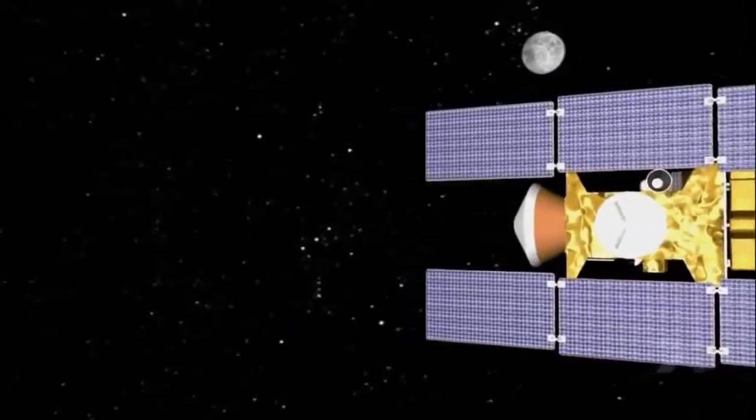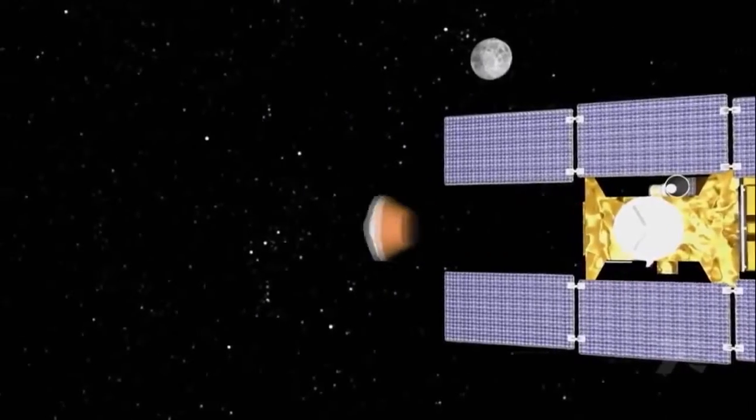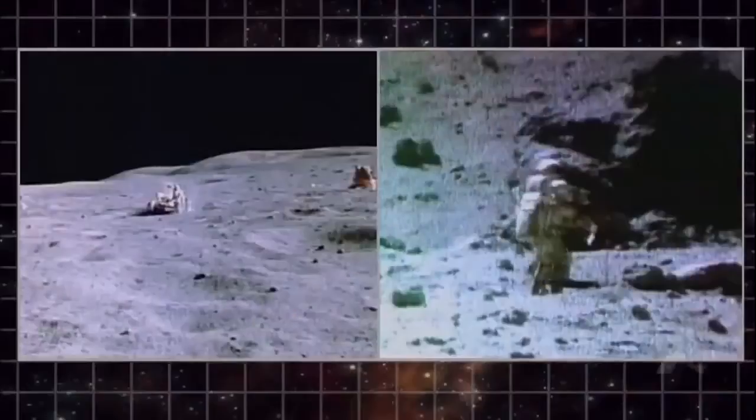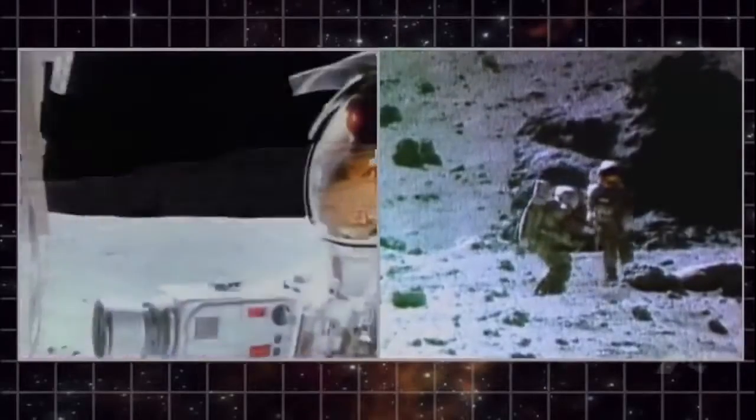All told, Stardust is bringing back a pinch of comet dust. But the possibilities of what it contains have scientists anxiously waiting. After all, these are the first samples to come back to Earth since the early days of the lunar missions.